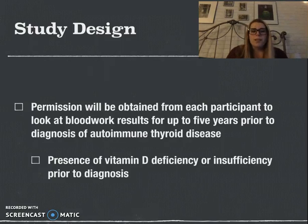During our consent process, each participant will be asked for permission to look at blood work results for up to 5 years prior to their diagnosis with an autoimmune thyroid disease. Specifically, we'll be looking at vitamin D deficiency or insufficiency prior to their diagnosis.